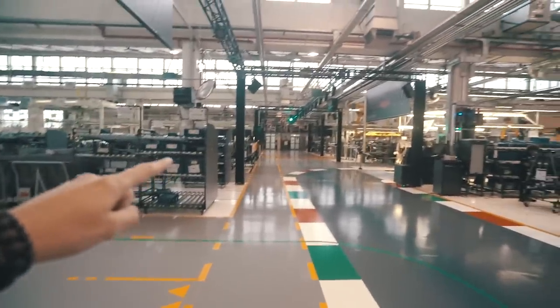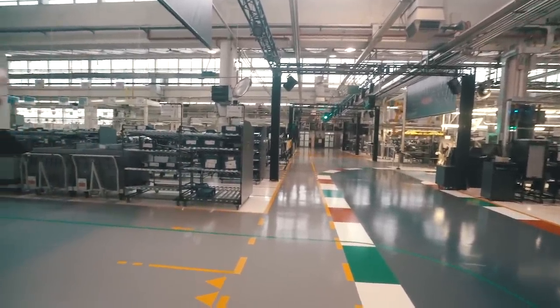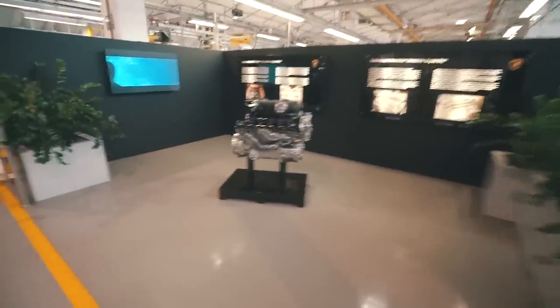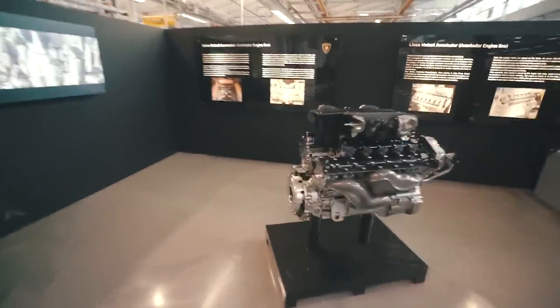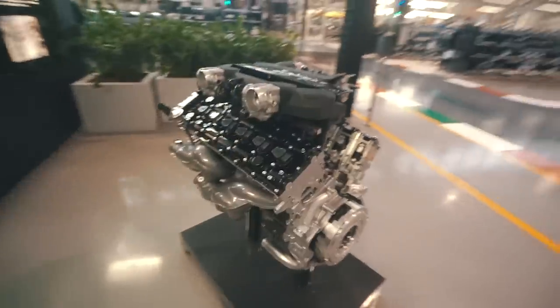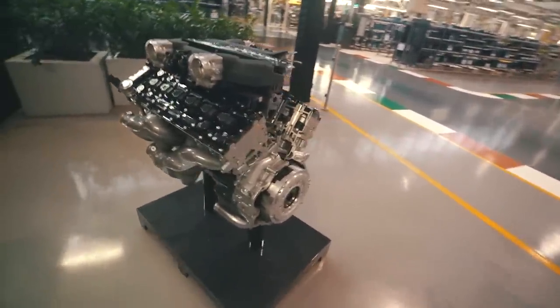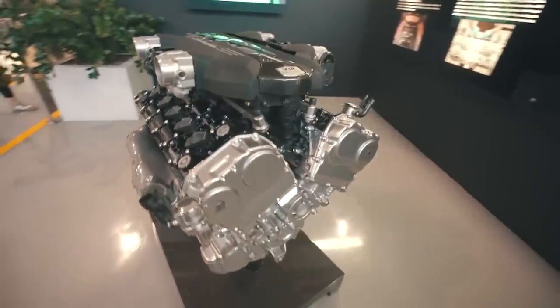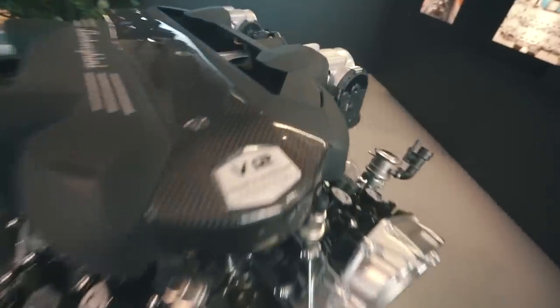This is the start of the production line where the very first Lamborghinis get put together, so I'm just going to take you guys along with me, and along the way what I've just been shown is the engine from the Aventador. This is the V12, absolute masterpiece. It takes around 9 hours to assemble this engine. Look at the size of it.